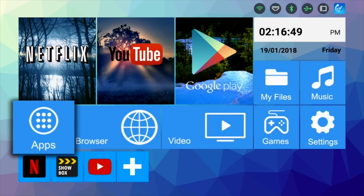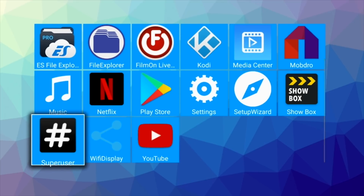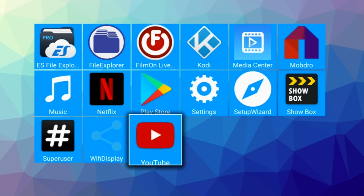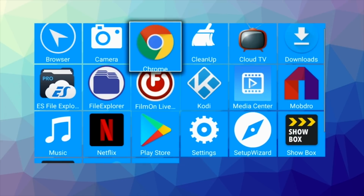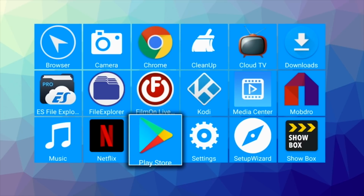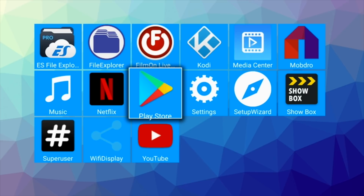Now let's check out the system apps. So here are all the apps installed on this box as standard. I have not installed anything yet. You have quite a few popular apps to get you started, such as Netflix, YouTube, Chrome, Kodi, Showbox, Mobdro, and of course the full version of the Google Play Store, giving you access to thousands of free games and apps.